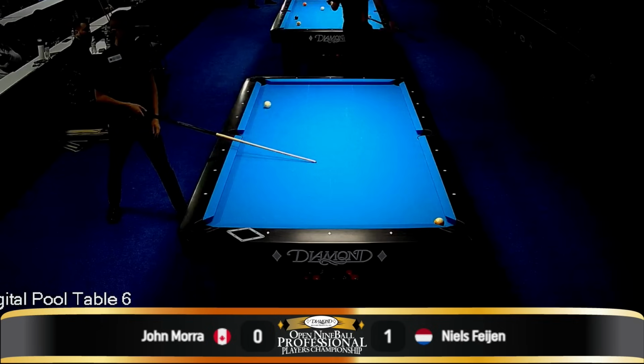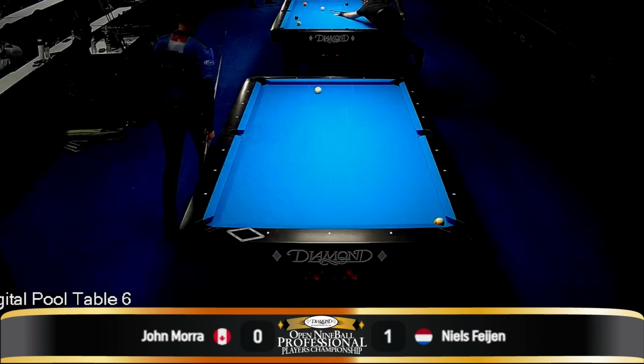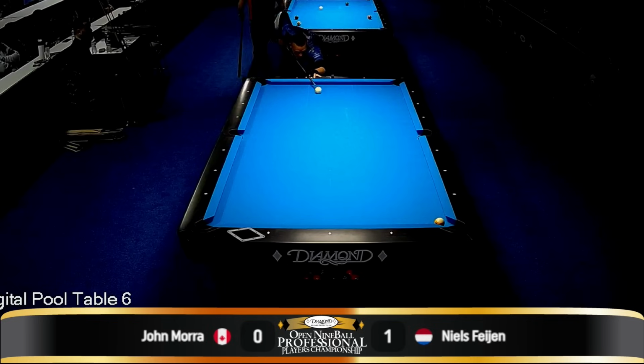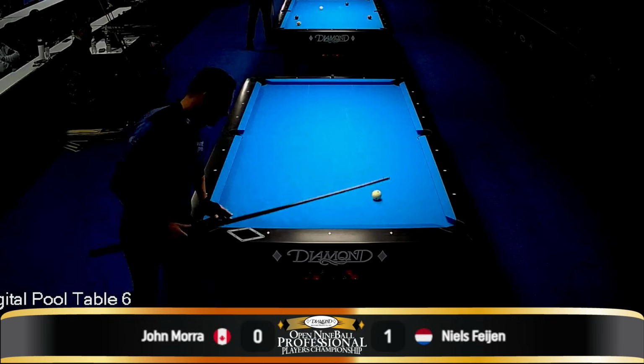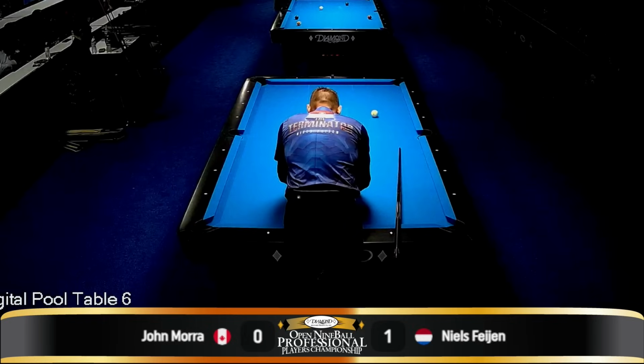Oh, John's going to miss the 9 ball and leave it in the pocket. Niels is very happy to get back up to the table. And Niels is going to get out of that rack. He's going to go up 2-0. Stole that one.